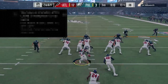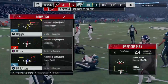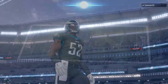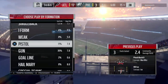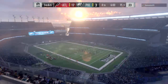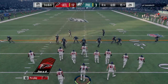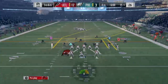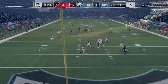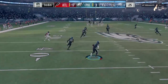Another carry for the workhorse tonight, Freeman. And he's going to be taken down right at about the 15-yard line. Give him 3 yards, and now they're left needing a conversion here on 3rd and 6. And the defense searches for one more stop here after the run on 2nd down. On 3rd down, Ryan. He'll rifle this one deep right side. And intercepted. Maybe the turning point they need.